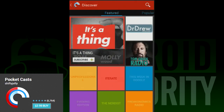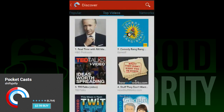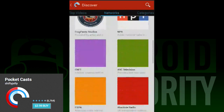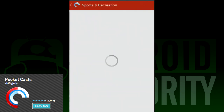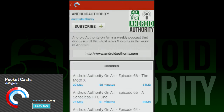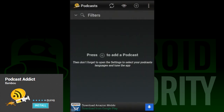PocketCasts is a solid podcasting app. Like Podcast Addict, PocketCast allows people to browse using a variety of options, including top audio, top video, featured by network, and by category. It makes finding new podcasts just that much easier. Once you've found what you're looking for, playing them is easy, and you can even categorize your podcast subscriptions for easier listening. It's gorgeously designed, and it's easy to use, and really, what more can you ask from a podcast app?